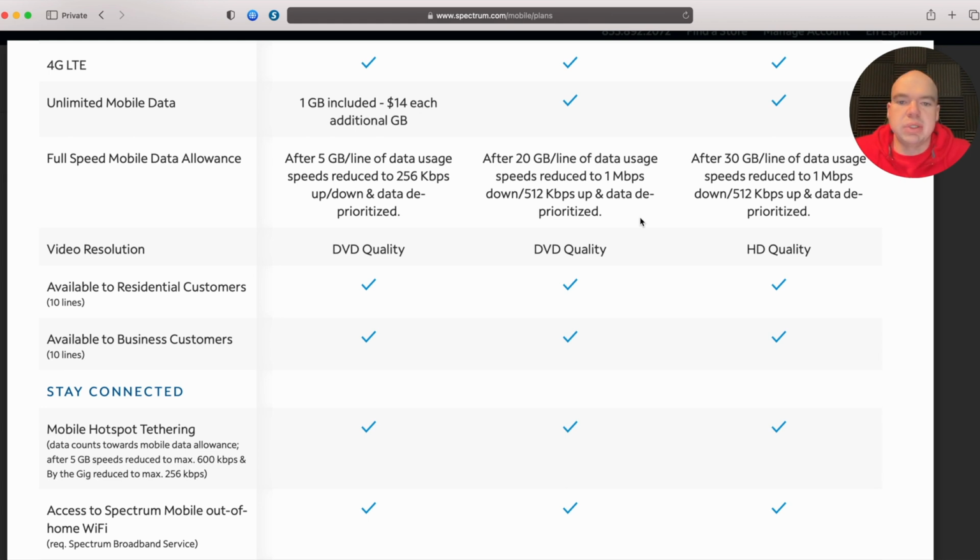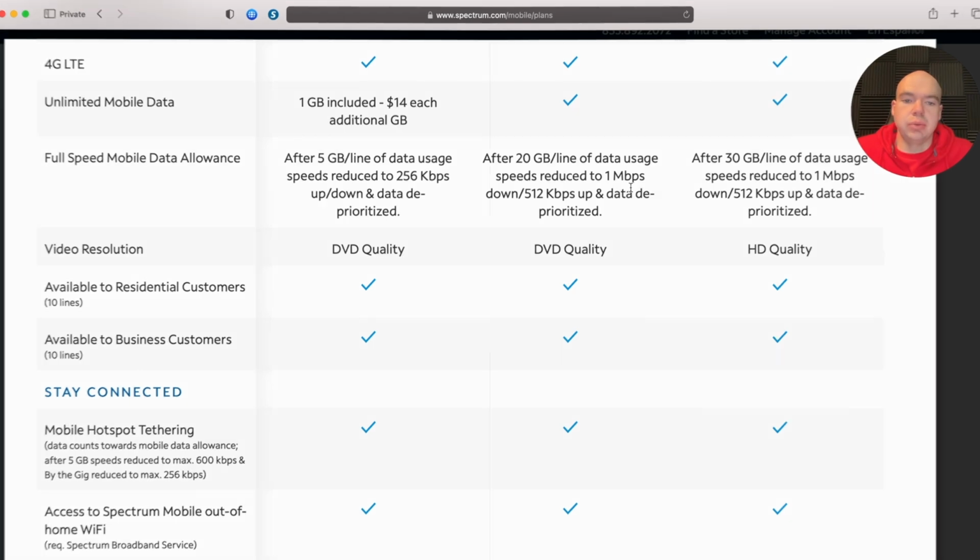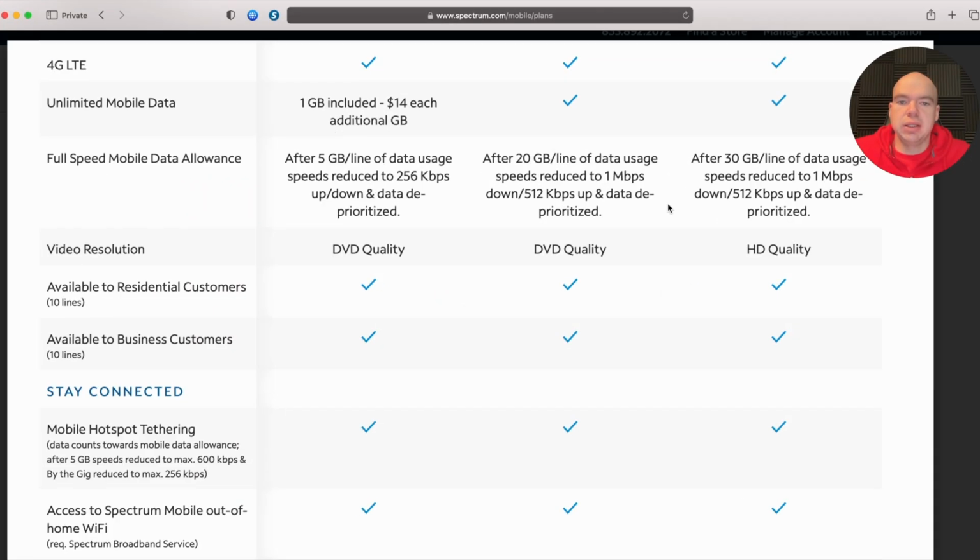Now, I must say this, a majority of the other MVNO carriers take it a step even further. They actually drop you down to 2G speeds, which is a quarter of a megabit, after you've used all your high-speed data. Spectrum Mobile, instead of dropping you all the way to 2G speeds, drops you to 1 megabit per second for the download and half a megabit for the upload. So with Spectrum Mobile being the more generous cell phone provider, is this even adequate for today's standards?